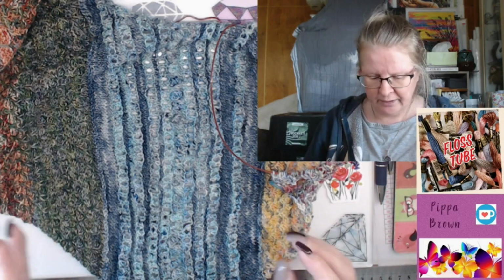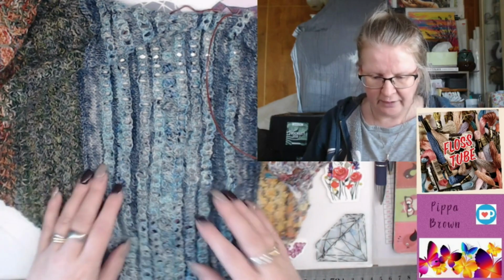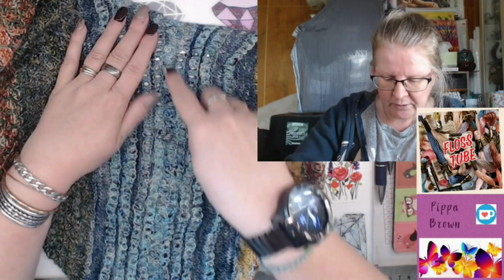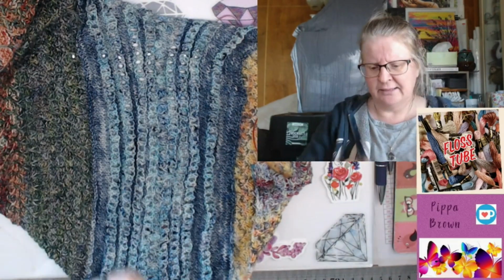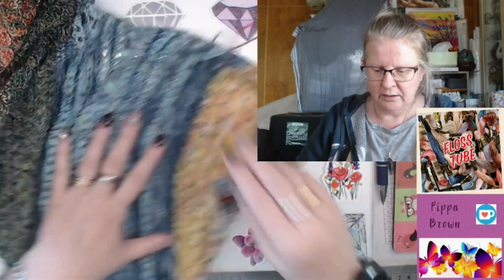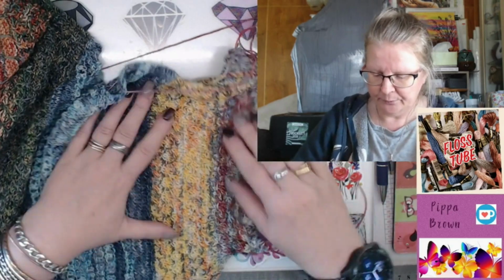I tried to mirror what I had done, but I don't think I've done it quite right, so I've got an extra couple of rows there and not there. It'll be fine, it's a scarf. I've done the bubbles down the middle. They don't quite sit as proud, and it all needs to be blocked when it's all finished. And then this is the section I'm up to.